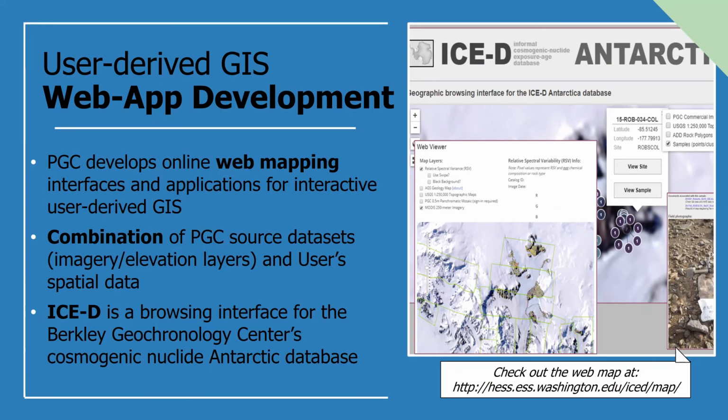PGC occasionally develops online web mapping interfaces and applications for interactive user-derived GIS. This usually entails a combination of PGC source data sets, like our imagery and elevation layers, and the user's spatial data. So this example here is the ICED, or I-C-E-D, a browsing interface for the Berkeley Geochronology Center's Cosmogenic Nuclide Antarctic Database, that we helped develop.